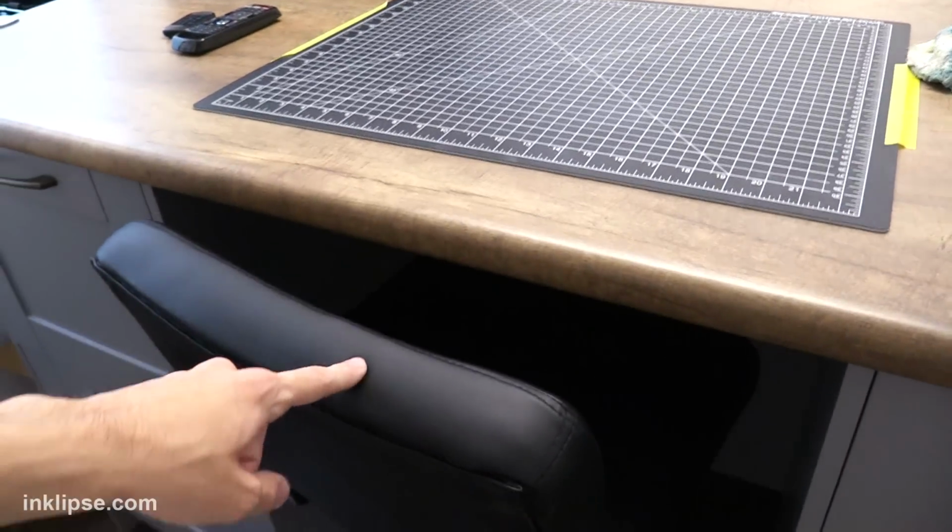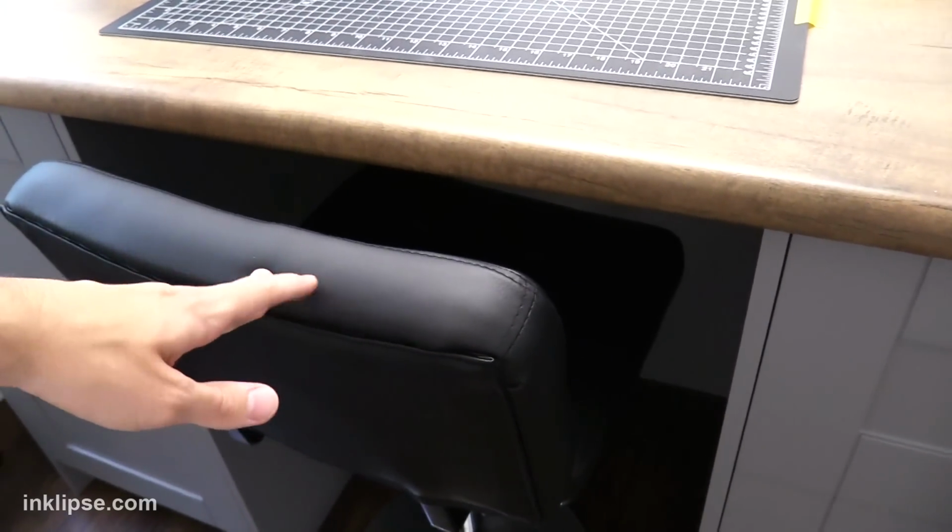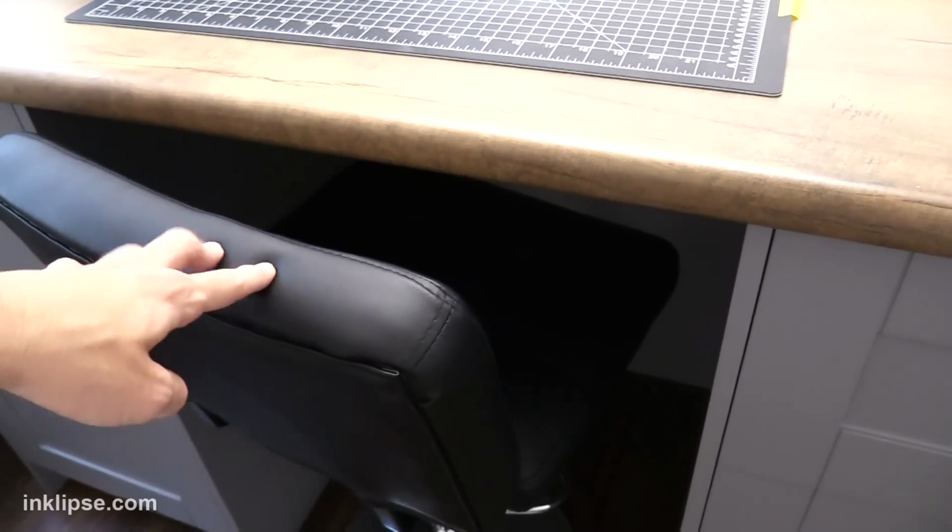Now down here I just have this stool that I use, so sometimes I sit and sometimes I stand when I'm crafting. So I just tuck this in when I'm not using it, but it's just this nice leather kind of bar stool.